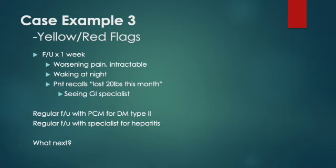So at this point, again, what I want you to do is pause the slideshow presentation, think about this, and think about what you would do next. Would you continue to treat this patient? Would you send this patient on? What we're going to do with this patient, if the patient's having worsening pain, is intractable pain, he's waking up at night, send this patient back to the physician and say, I think we need to take a deeper look at this.